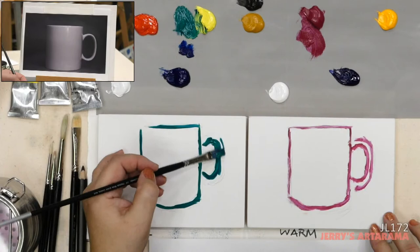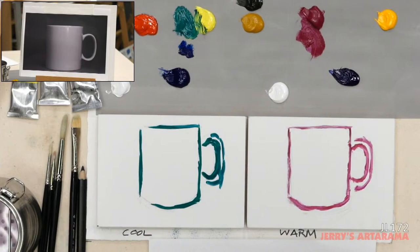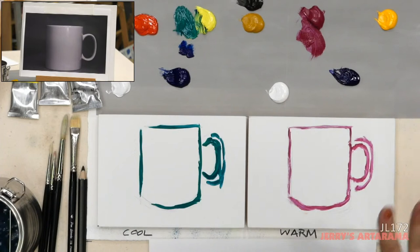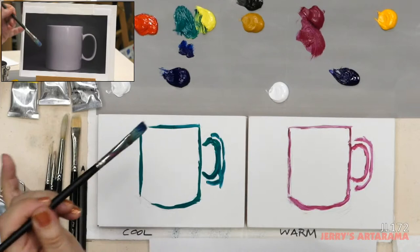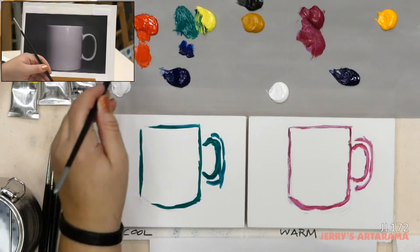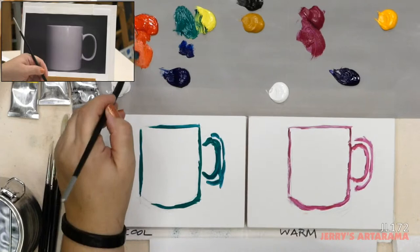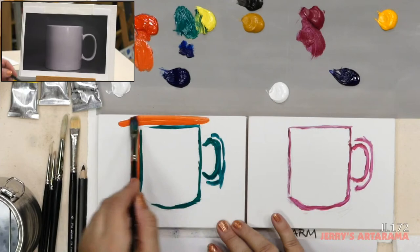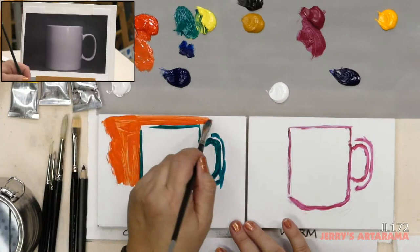Remember, this does not have to look like a cup, folks. We're just playing with color. We're just using that as our image. So it can be even abstract if you want. What's important is the way that you're gonna mix the color. Okay, all right, so we've got that. Let's kind of ghost in our background. We're gonna come back and we're gonna temper this in just a minute.